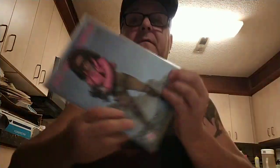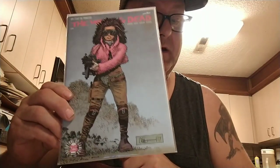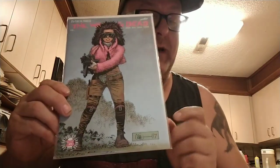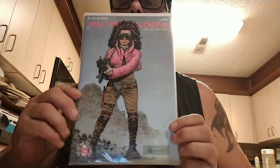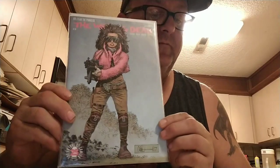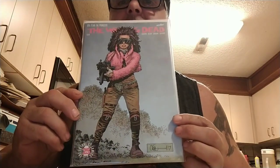And The Walking Dead, first appearance of Princess. It's going for about $10 plus, about 15 shipped. I'm going to hold on to this one though, because anything Walking Dead first appearances has a tendency to get a little bit higher. So I'm going to hold on to this. I think that's a good book.